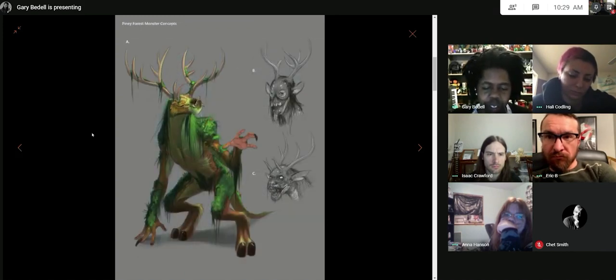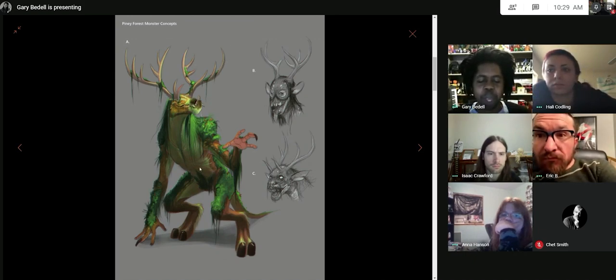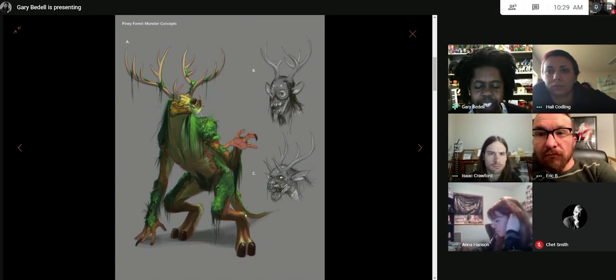Same with his enemy, the wood beast. He has the big antlers coming out. He's almost ape-like, the way he's built. His fingers are weird-looking. Then I did a couple of alternate head designs on this side. But those shapes are there.